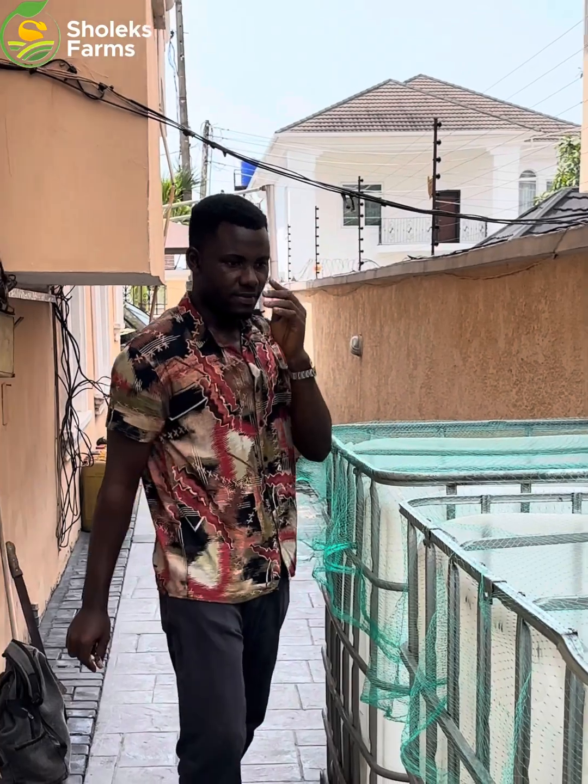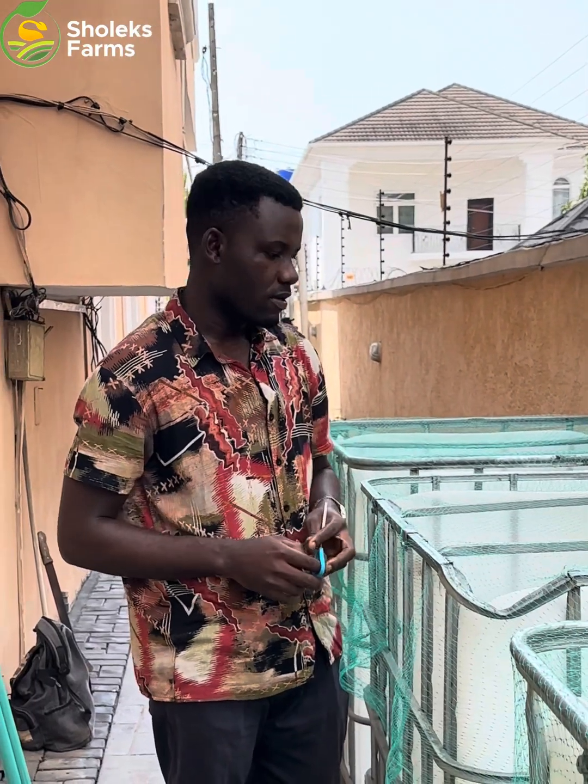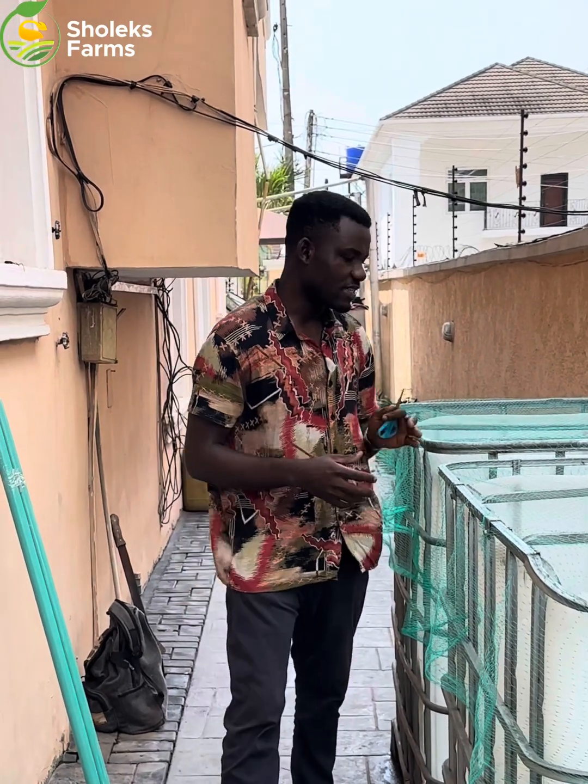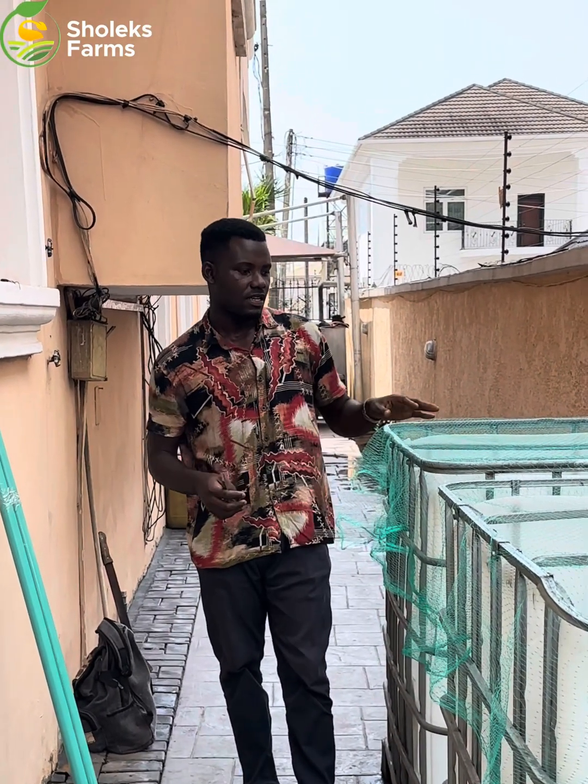Hi guys, hope you all are doing great. So currently, in a mini farm this morning, we are here to install some plastic ponds. These are 1,000 liters plastic fish ponds. They are mobile, so they can be taken from one location to another. And this can conveniently take 80 fish to 100 fish to maturity.